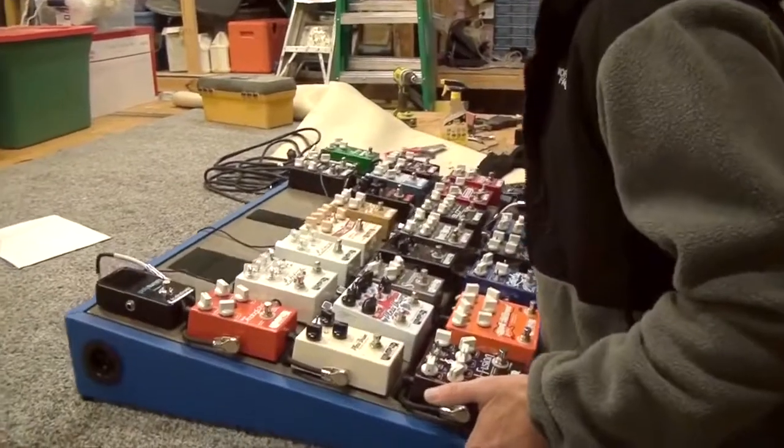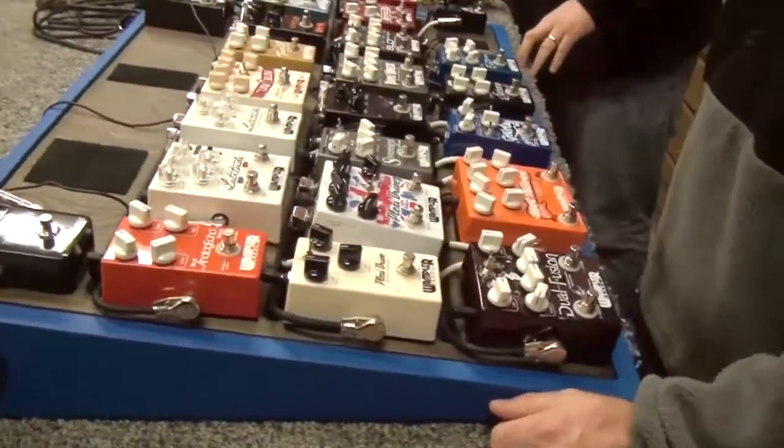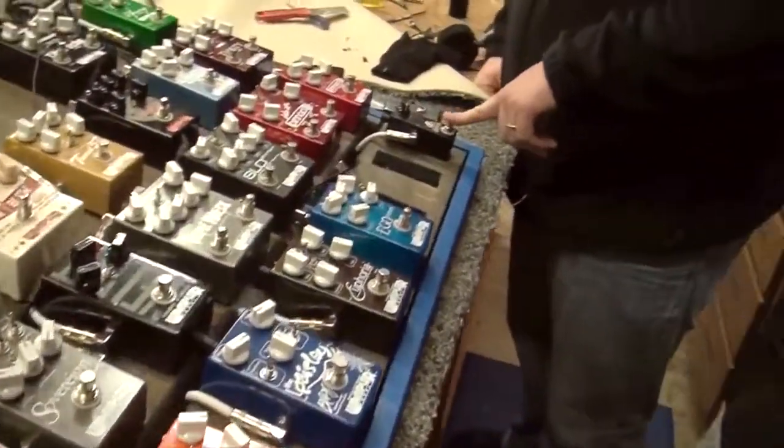So why this pedal order? So what we basically did was we always want to run your buffer first. That's important.